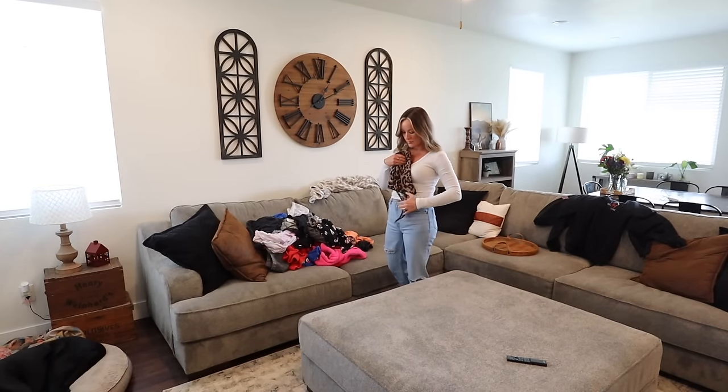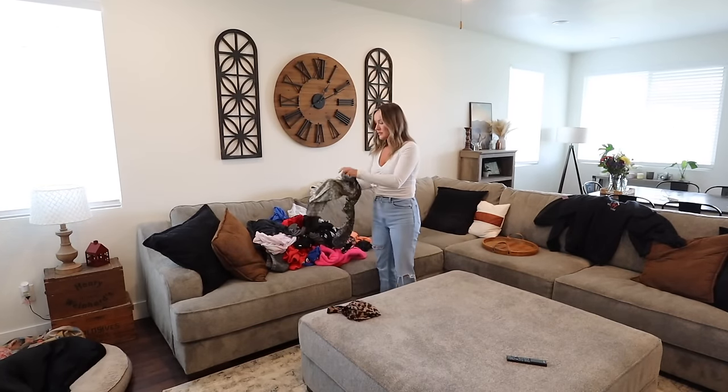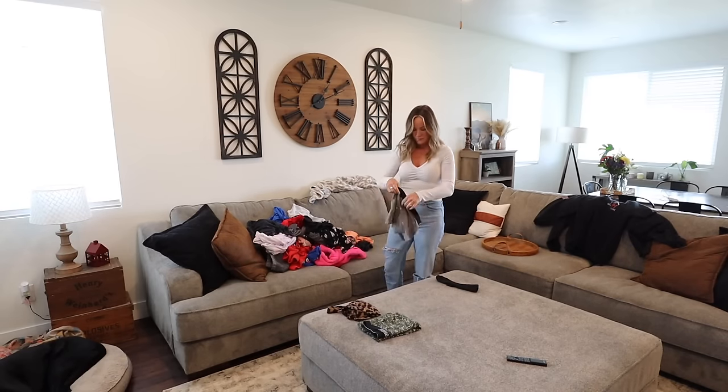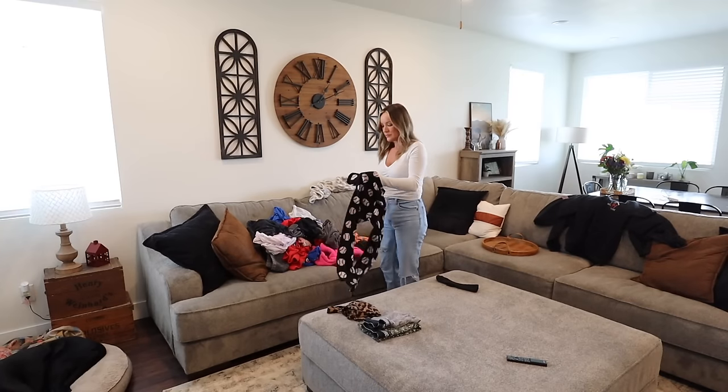All right, so we got that laundry swapped around and I have all of these clean clothes here on the couch now that I need to get folded. So first thing we're gonna do is get all of these clean clothes folded.